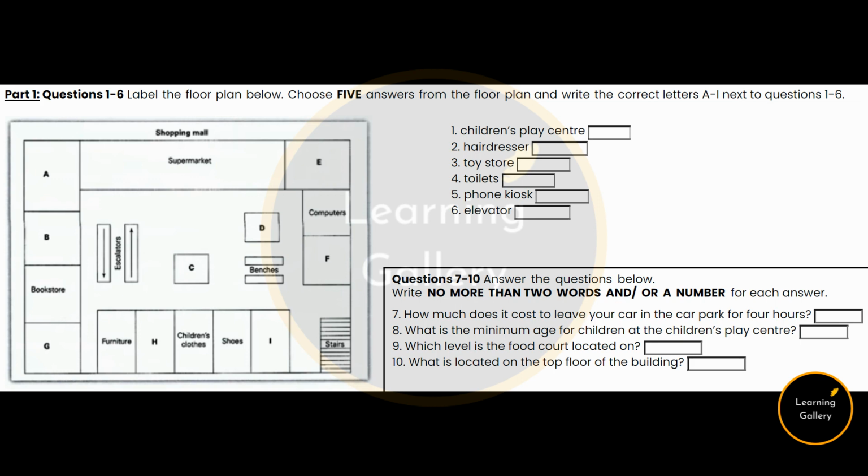Oh, and also, are there any toilets on this floor? Yes, they're in a bit of a hidden corner. You just go past the bookstore. You can see they sell newspapers there too, and down the corridor. Oh, yes, I see. I'd better take them there before we go to the hairdresser. What else do I need to do?